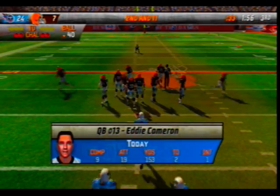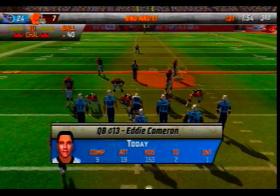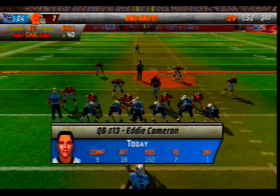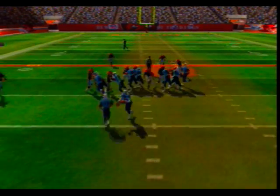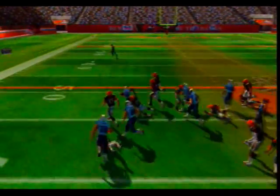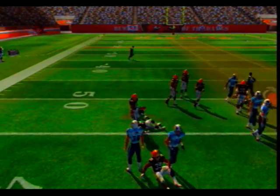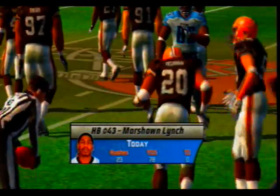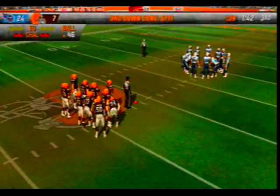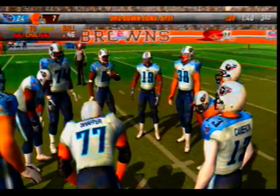Ball on their own 40. Ball on the 40-yard line. Lynch is the deep back. To carry it. Redmond comes up to make the play at the 46. He's looking pretty good running the ball. And I'll tell you, that sure takes a lot of pressure off your quarterback.